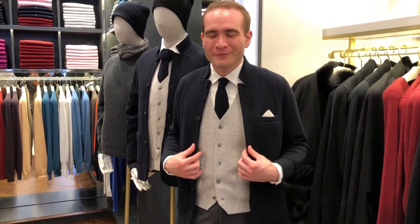And so finally, over to Matt Spaiser. He's going to have the final word on this. Okay. So I'm wearing the Goldfinger office outfit made up of a cashmere jacket, a cashmere waistcoat, and a cashmere tie. This outfit is inspired by that, even though it's not an exact replica, but I think it's a great idea that N.Peal had to replicate a tailored outfit into a more casual knitwear look.